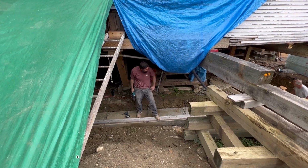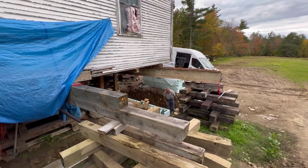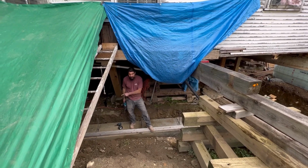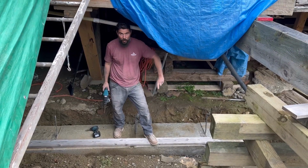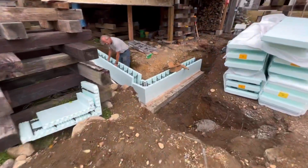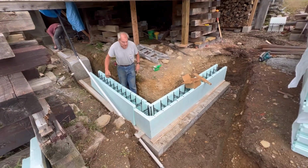So, we got the ICF forms, they're foam forms, and Andy came over to help me set them up, and he's having me basically bolt a cleat onto the footing so that it'll guide the forms. We can keep them in the right position and move forward. And all the good tools. So this is what's happening. You put the boards down there so that you can... What's that? That's what's happening.